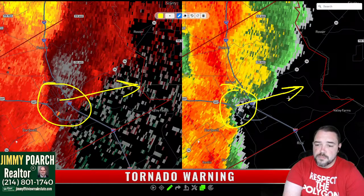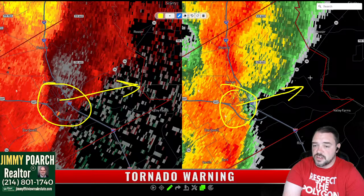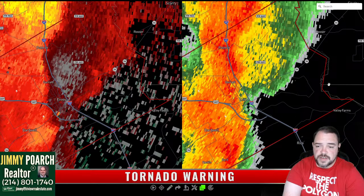This is going to be now moving to the east of I-45. So as it's moving east of there, if you're in this far southeastern portion of Ellis County, that is where you want to be the most concerned.